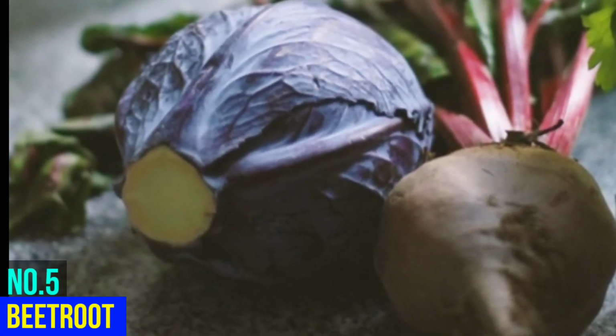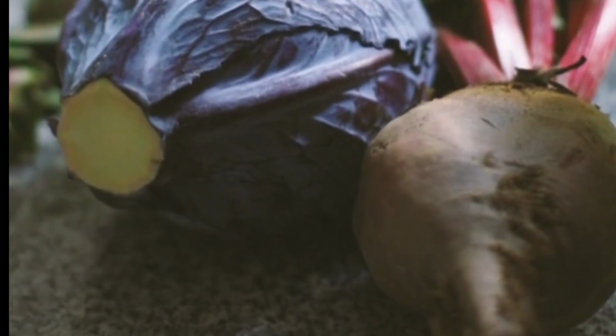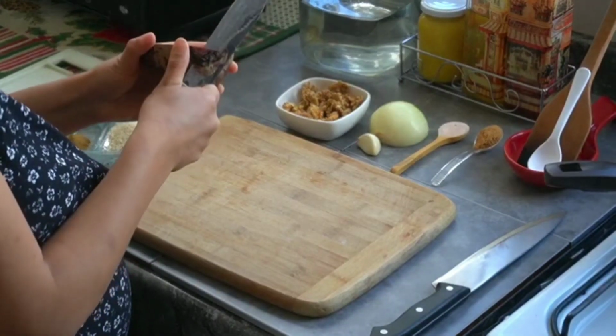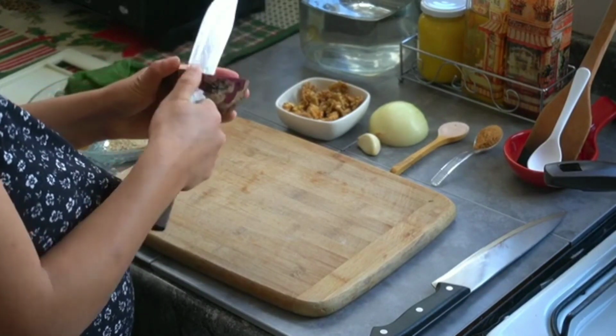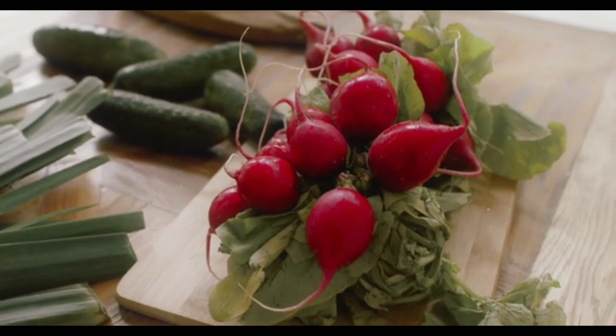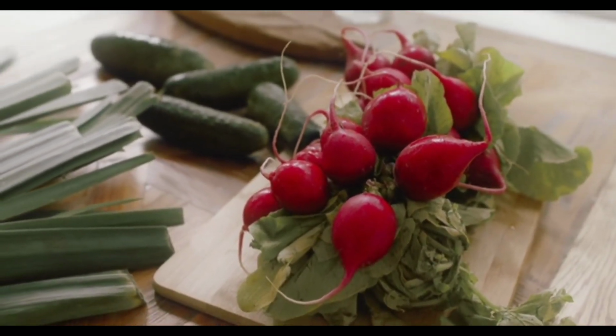Number 5. Beetroot. Beets also contain vitamin C and a healthy dose of fiber, which are both natural cleansers for the digestive system. But more impressively, beets assist with increasing oxygen by cleansing the blood, and can break down toxic wastes to help them be excreted quicker. They stimulate bile flow and boost enzymatic activity.